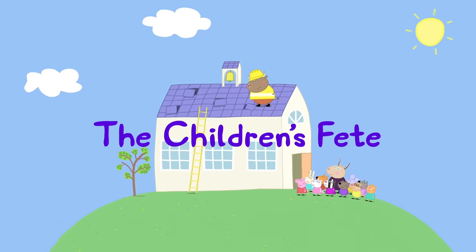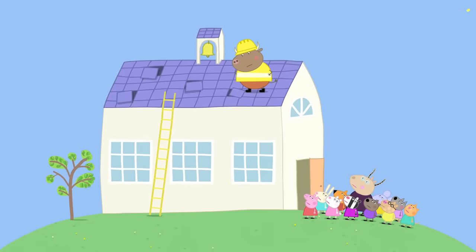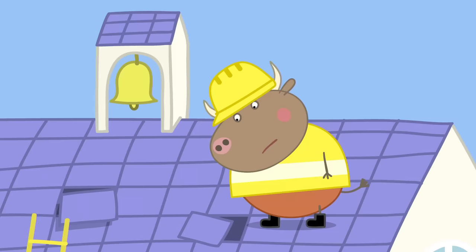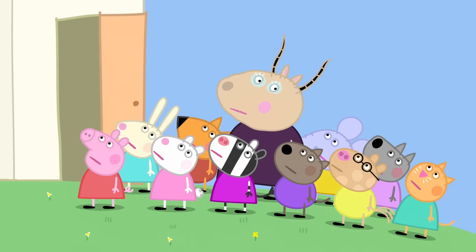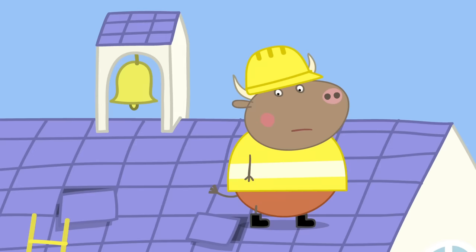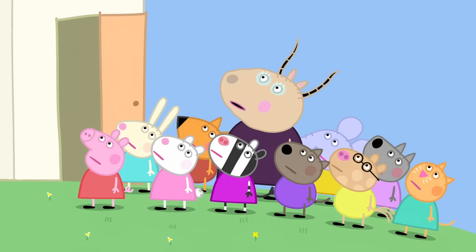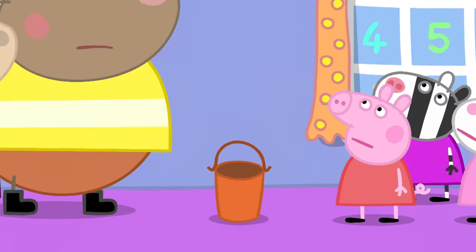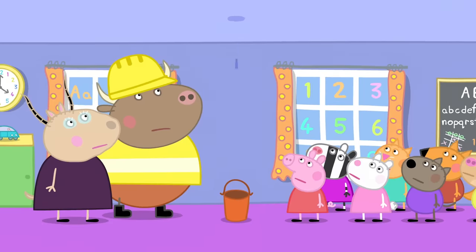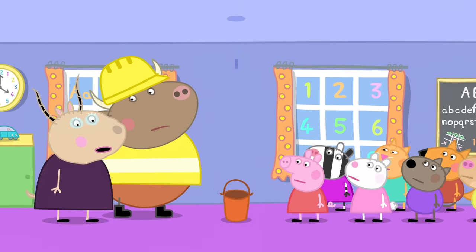The children's fete. Peppa and her friends are at playgroup. Mr. Bull is checking the school roof. Moo! Who put this roof on for you? You did, Mr. Bull. Lovely job! It will last you a lifetime. But it is leaking water. Look, it is going drippity-drip. You need a new roof. Oh, dear. Where are we going to get the money for a new school roof?